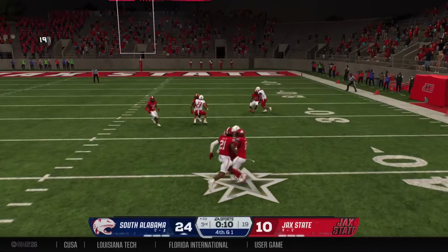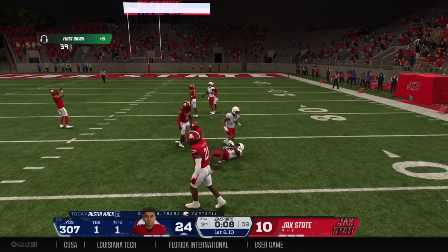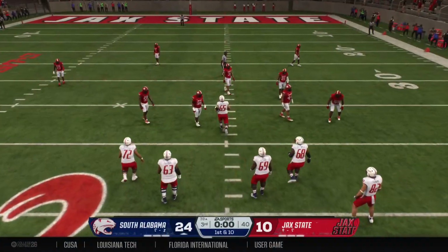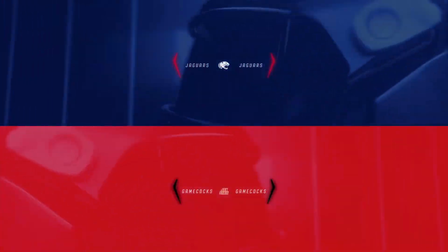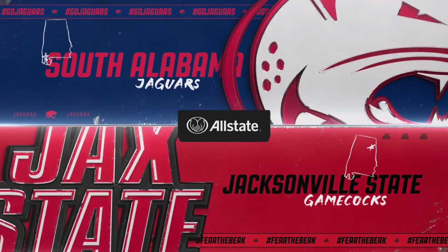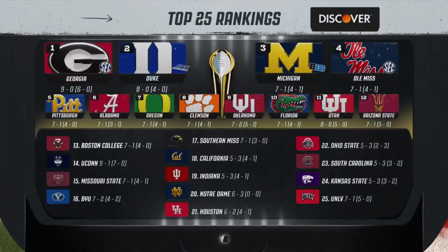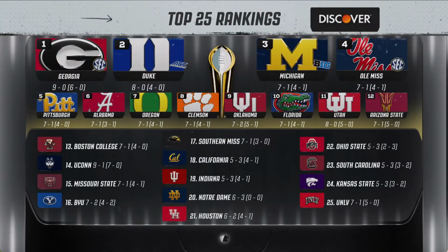He's got it. First down and more. Gets it all the way down to the 39-yard line. It'll be a first down. We've reached the end of the period. It's South Alabama holding the lead. And as we switch ends of the field, let's take a quick look at the national rankings.